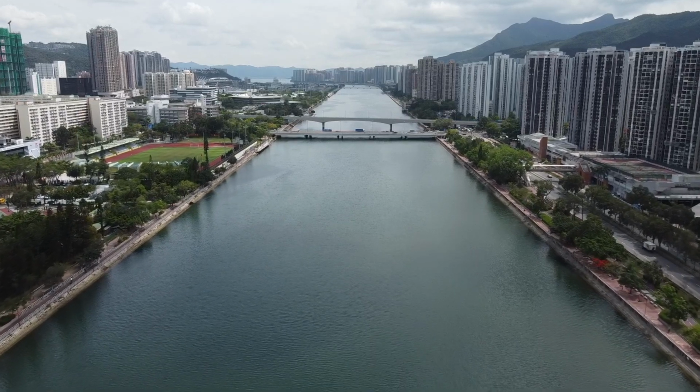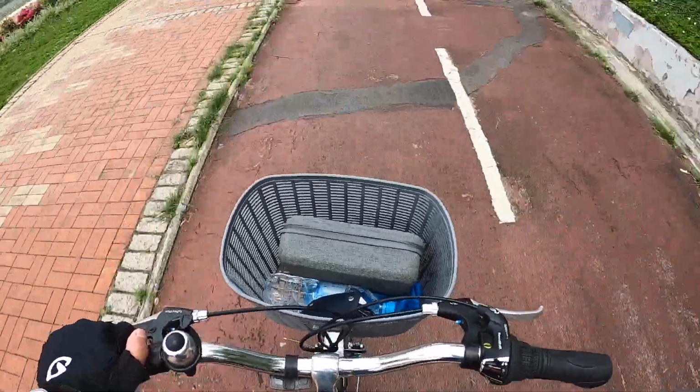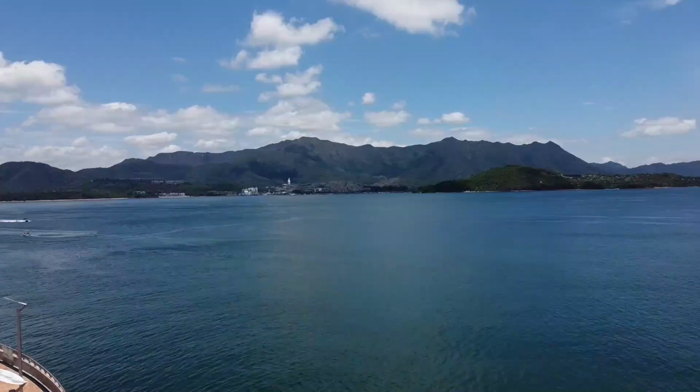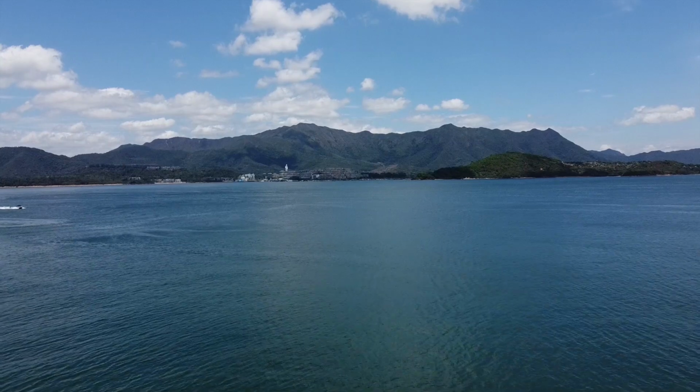After riding along the Tuen Mun River out to Tolo Harbour, we take on a short loop around Ma On Shan before following the coast around to Taipo. It's a beautiful day and a great start to our expedition.